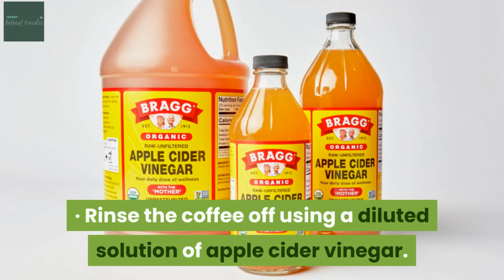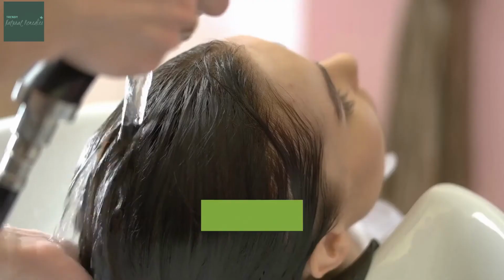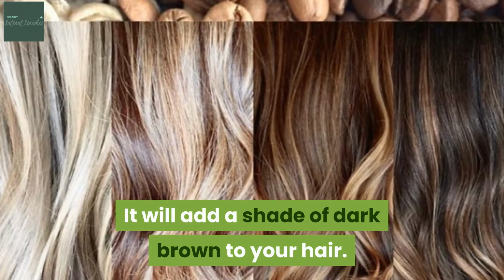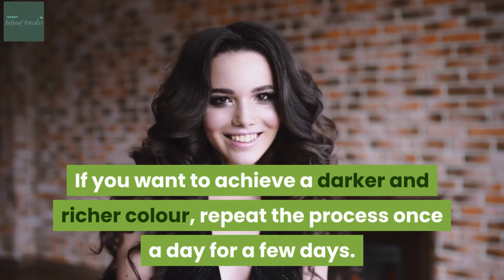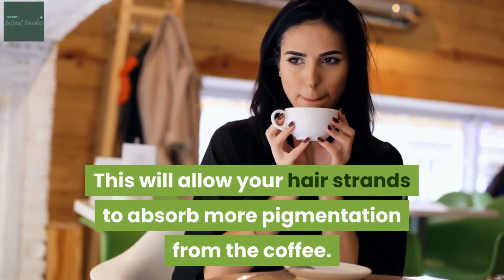Rinse the coffee off using a diluted solution of apple cider vinegar. Prepare the mixture by combining equal parts of apple cider vinegar and water. Rinse the vinegar away with fresh water afterwards. It will add a shade of dark brown to your hair. If you want to achieve a darker and richer color, repeat the process once a day for a few days. This will allow your hair strands to absorb more pigmentation from the coffee.